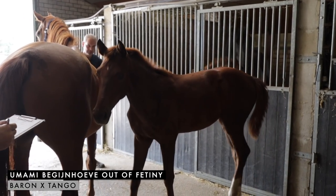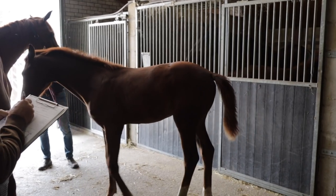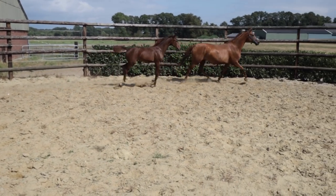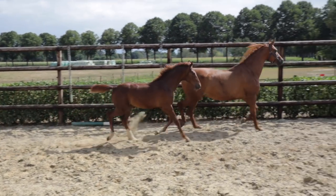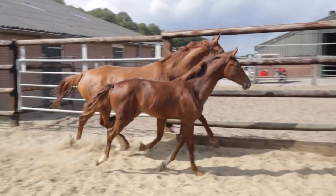So the last one is Umami. I really like that name, I must say. Umami is out of Fetini. Again, Fetini gave us three foals this year, so the Quinton twins and the Baron, and this is the Baron filly. I must say, for now, I think this is a little bit too horizontal.